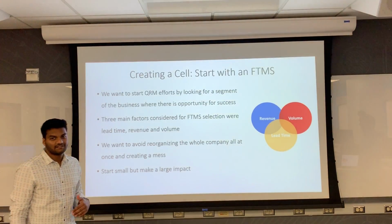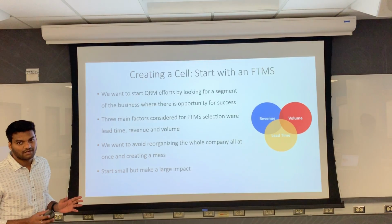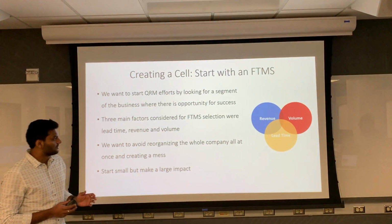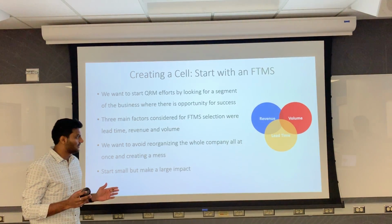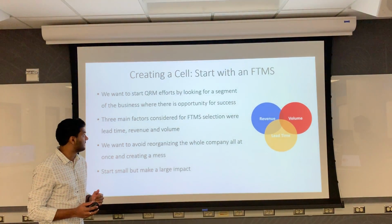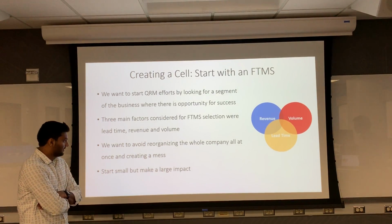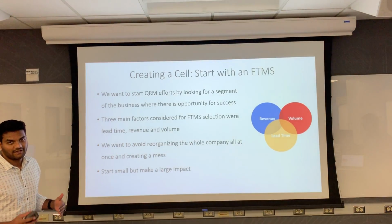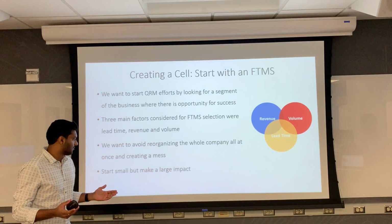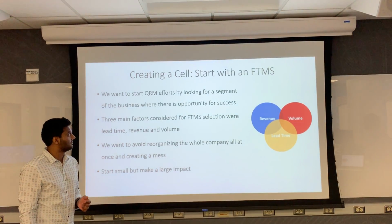Okay, so the first thing we do for the QRM process is start by identifying our focus target market segment. We have 3 parameters here: revenue, volume, and lead time. Based on all these parameters, we select our FTMS. The main point is we want to avoid reorganizing the whole company at once. This will create a mess. We want to start small and make a large impact.